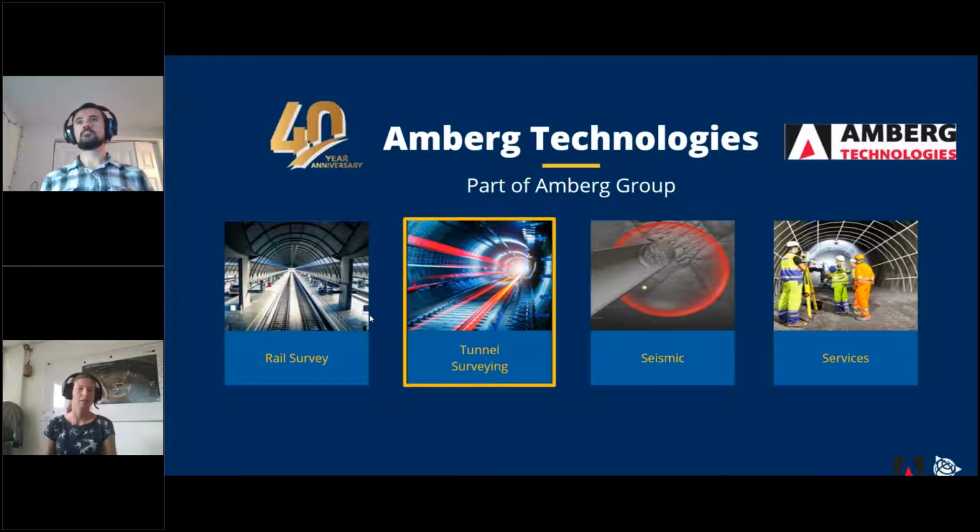So we are providing geodetic services mostly in Switzerland and surrounding countries. But today we will focus on the tunneling unit, as we are talking about tunneling, of course. This is also the oldest unit of Amberg Technologies. So this year we are celebrating the 40 year anniversary of our unit. This is the time since Mr. Amberg, who founded the company, decided that he needs to measure profiles and get the results in real time, and created the first profiler with real-time data processing. So today, many years later, we still measure profiles, but hopefully we do it a bit faster, and the computer to process it is much smaller.